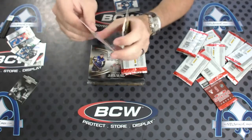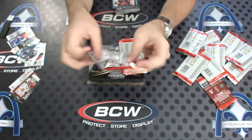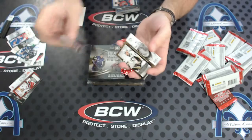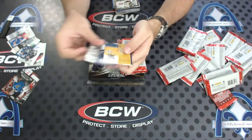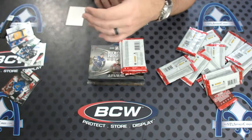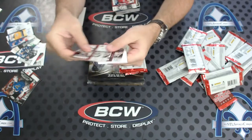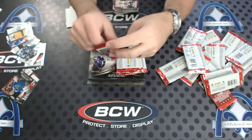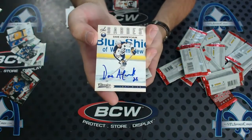The 600, Nicholas Blanchard, rookie. Jaroslav Halak, Vezina Contenders. Magnus Hellberg, rookie ticket auto. There's six autos so far. So five packs, you might get more. You got more. Dave Andreychuk, Classics auto, seven.